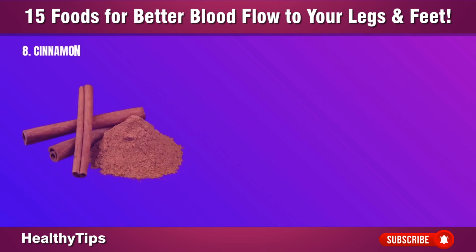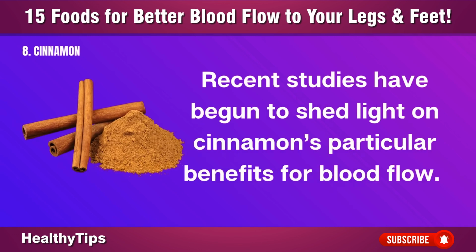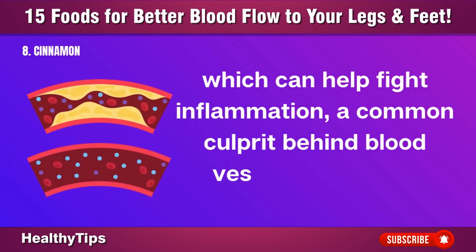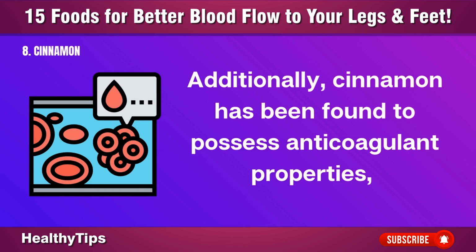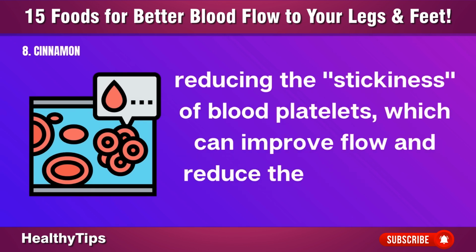Number 8. Cinnamon. Recent studies have begun to shed light on cinnamon's particular benefits for blood flow. One of cinnamon's most active components is cinnamaldehyde, which can help fight inflammation, a common culprit behind blood vessel restriction. Additionally, cinnamon has been found to possess anticoagulant properties, reducing the stickiness of blood platelets, which can improve flow and reduce the risk of clots.